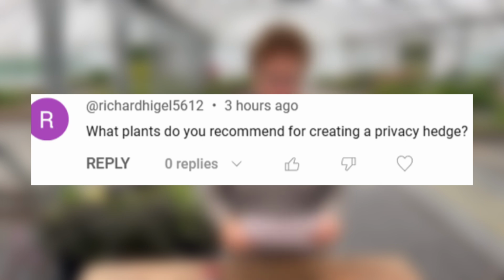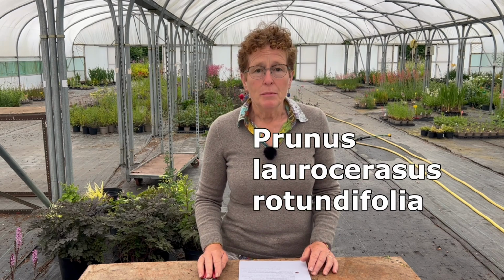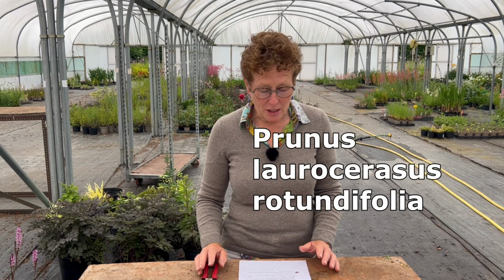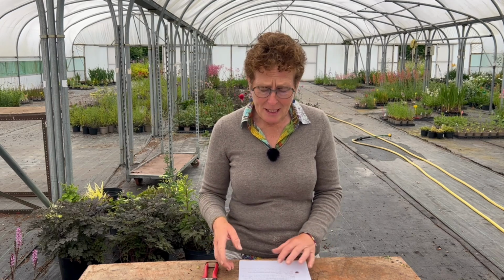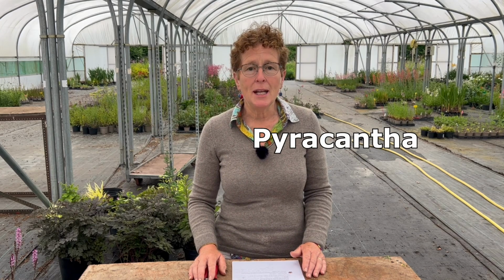What plants do you recommend for creating a privacy hedge? I'm assuming you mean something that is relatively fast growing and quite tall. There are certain things out there. One of the best things, I know a lot of people don't like this particular plant, but that is the cherry laurel, Prunus laurocerasus rotundifolia. It is a good thing. Otherwise, you can do something like a pyracantha. That will also make a good privacy hedge. So those are two suggestions for you.